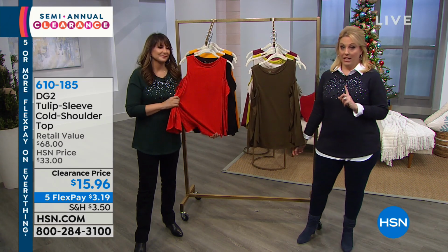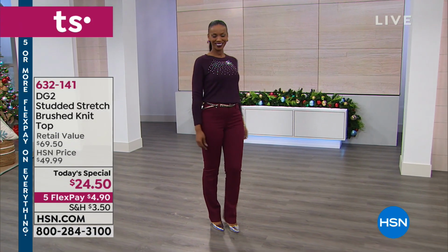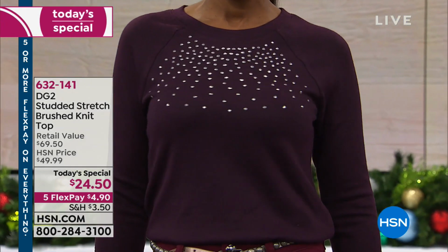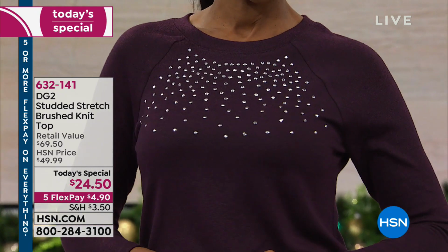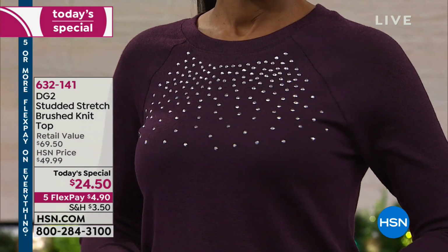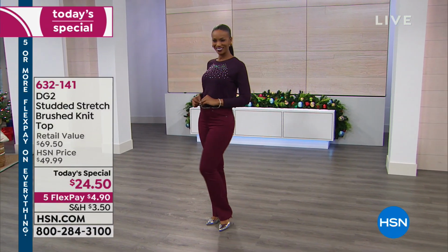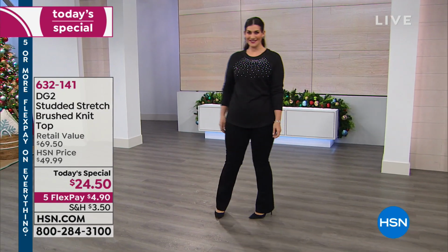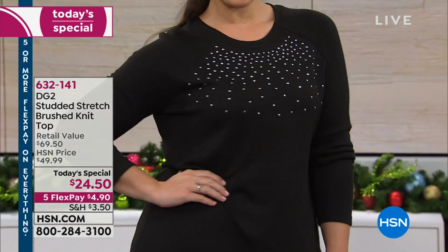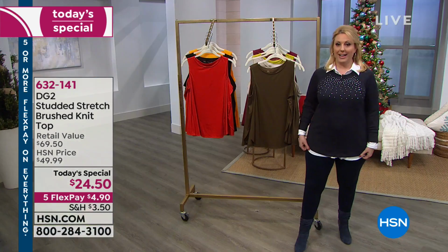All right, well, Siobhan is gonna be coming back in a couple of hours with the final presentation of the Today Special. We have one more presentation. If you missed it, the studded stretch brush knit top, I'm wearing it, $4.90 to get home. Extra small through extra large, 1X, 2X, and 3X. We are losing colors and sizes, so the cream is sold out anymore. That is the plum. There's the black. Mary Kate's wearing the black. I'm wearing the navy. Siobhan has the emerald green on.